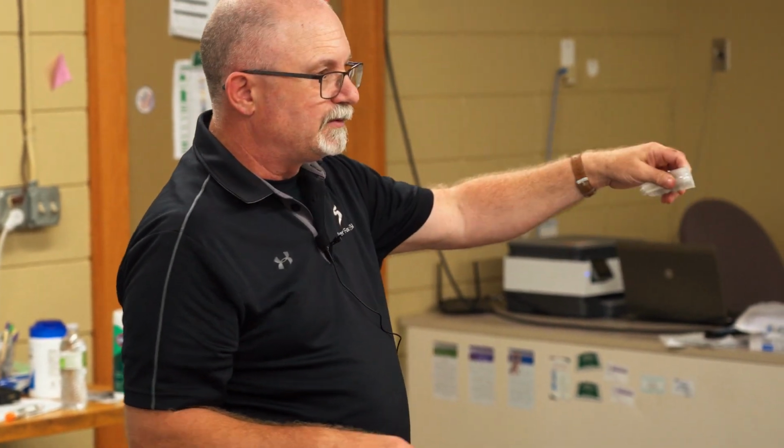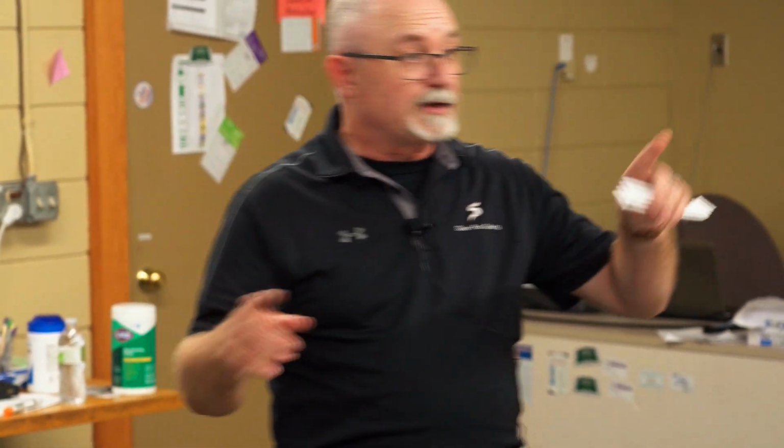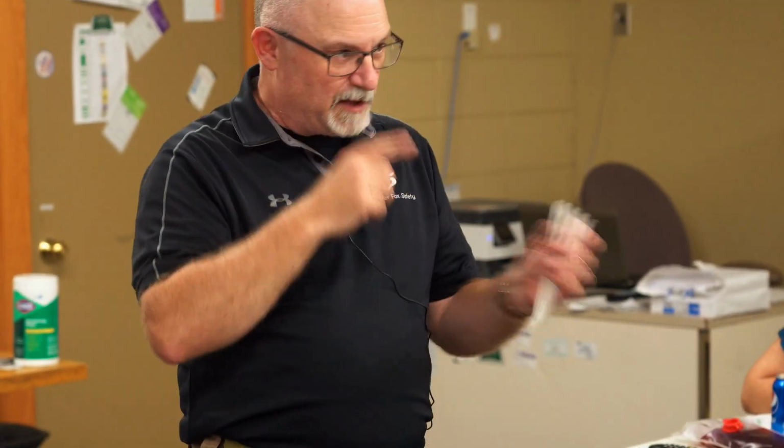But what does this number mean? So 18 gauge. So how big a hole it's going to make, but what is gauge? So is an 18 bigger than a 22 or smaller? Bigger than a 22. Okay. So they're reverse. The smaller the number, the bigger the hole.